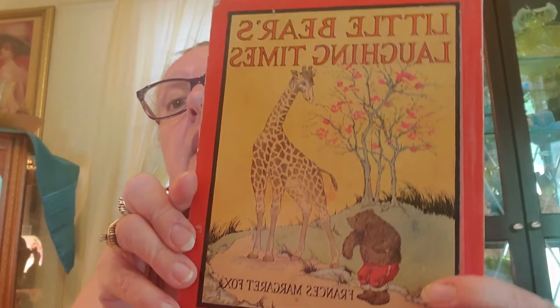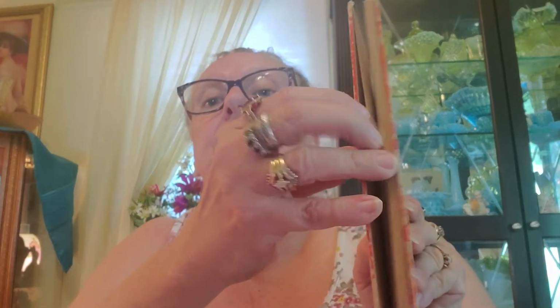Okay, Little Bear's Laughing Times, Frances Margaret Fox. And this is a pretty thick book. Has nice binding on the side, nice bones to it. And it's by Frances Margaret Fox, and it's from a series, Little Bear series. Oh my. Let's see, copyright is 1924, but my guess is that's just the copyright date of the series itself.